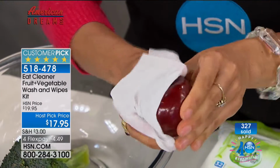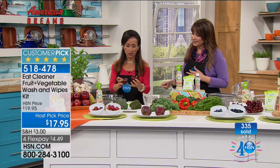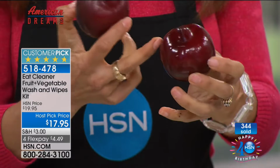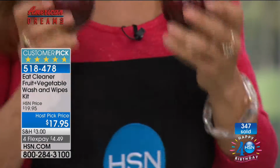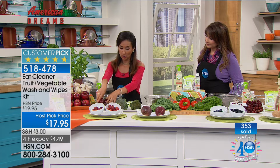Can we show the broccoli again? Because that blew my mind. Yeah, and I want to show you, look, it's going to give you a nice shine in your produce. But not because it's waxed. Not because it's waxed, because of the cleaner. And it's the only food grade cleaner wipe that's biodegradable on the market.